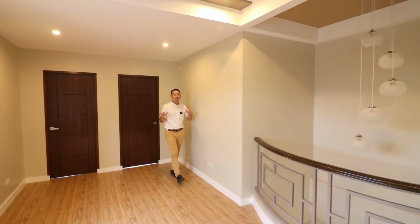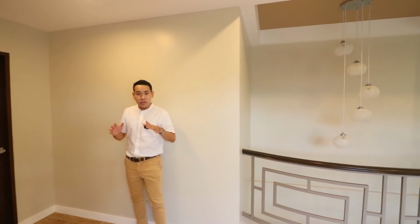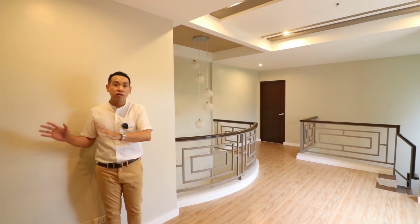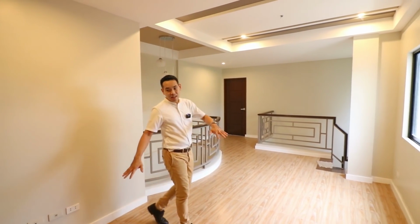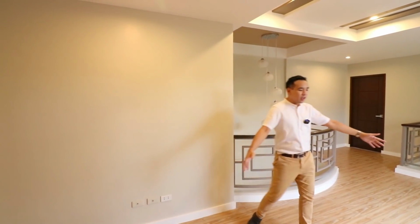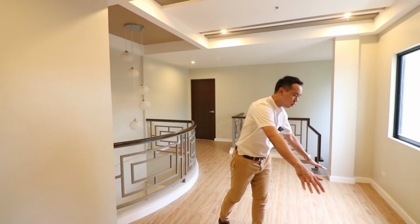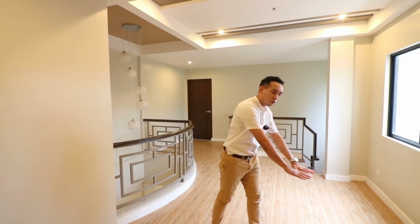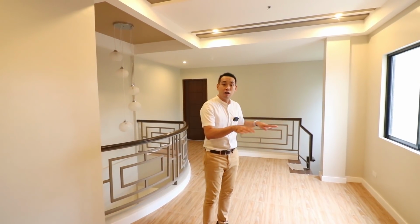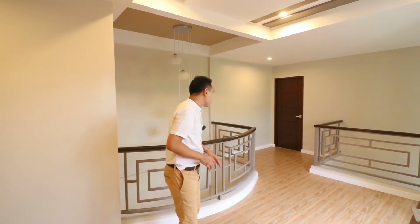Welcome to the second level of this home, where you have a spacious family hall area. From here, you have access to 3 rooms, the master bedroom and 2 other bedrooms. You see that the setup here allows you to have a television set over here and potentially a couch on this side, and maybe even a small desk or a small low table over here, which is excellent for just a lounge area for the family, especially if you have guests downstairs.